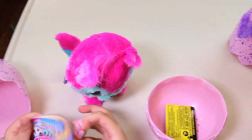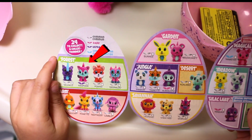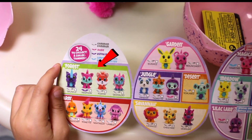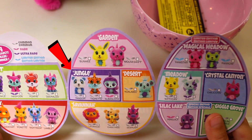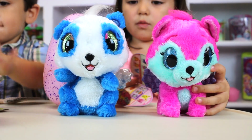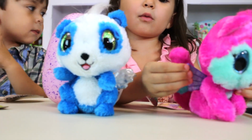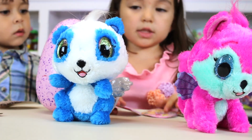Oh, she's so cute. I got Rasputin, an Ultra Rare. I'm so excited. And Liam got Pandora. So this is Rasputin, and she is ultra rare, and she's so cute. I just love, look at her wings. And then Pandora, he's common.